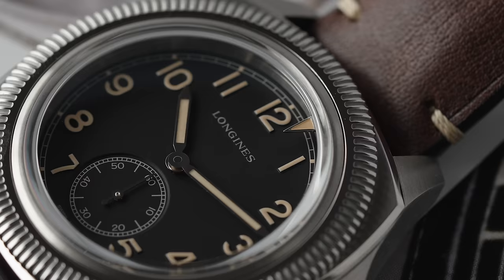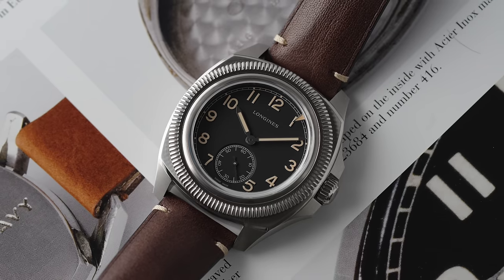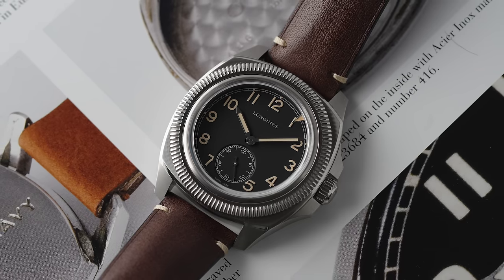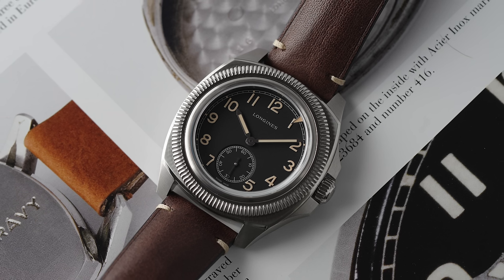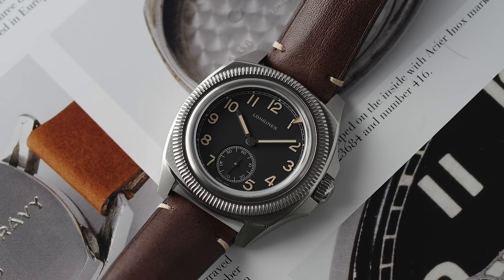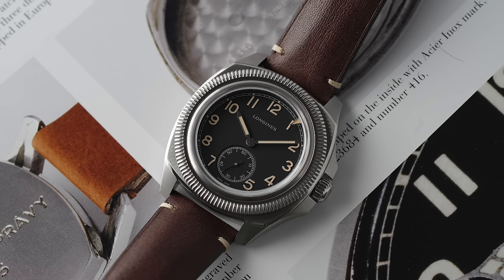And then, can you also talk about the movement here? What is it utilized? Yeah, it is our movement, the sub-second movement we have in the catalog, our L893, but this is the 0.6. Why? Because we upgraded, same as the Chrono Flyback, the two components that make this product magnetic resistant.